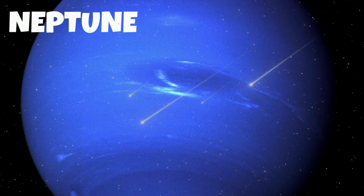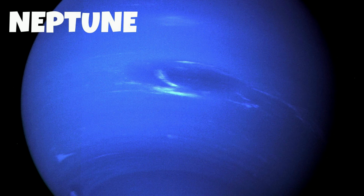Our eighth and final planet in our solar system is Neptune. Neptune is known for its lovely blue color and being the smallest of the ice giant planets. Neptune is the furthest planet from our sun.